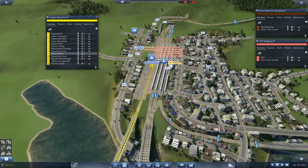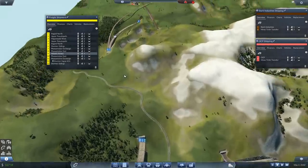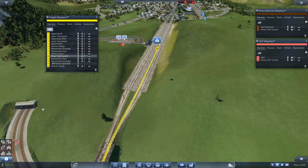Where are you coming in at the moment? You're coming in on there. We now need... Oh, dear. I'm going to need some points so that it can turn around and go back on the other side of the track. Right, add this. There you go.